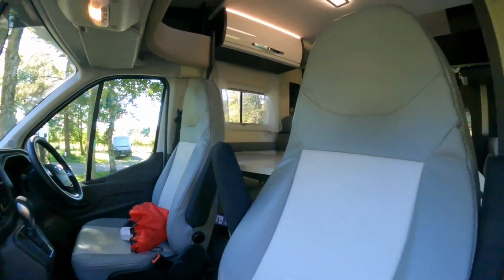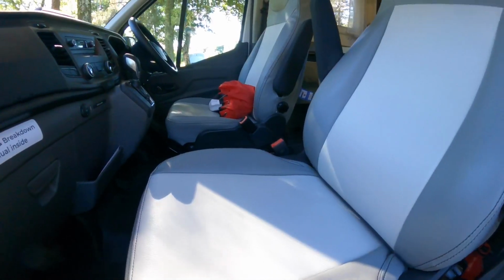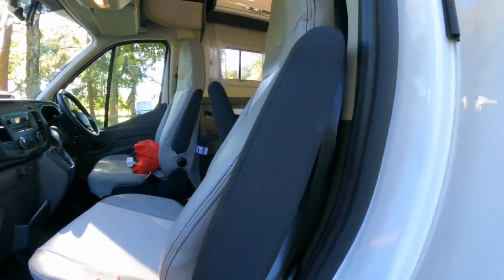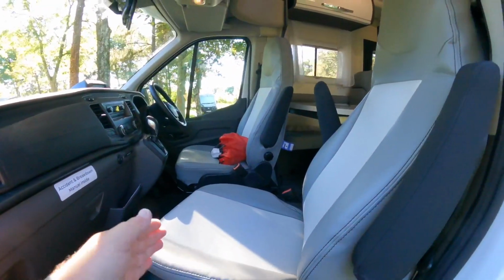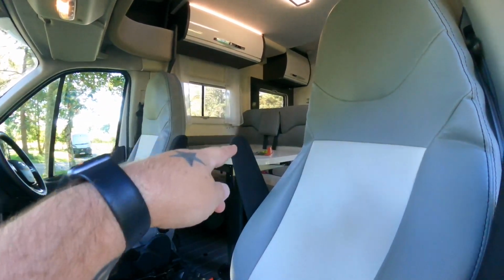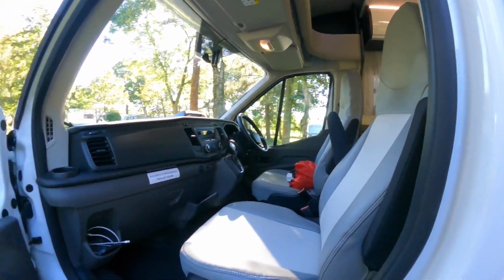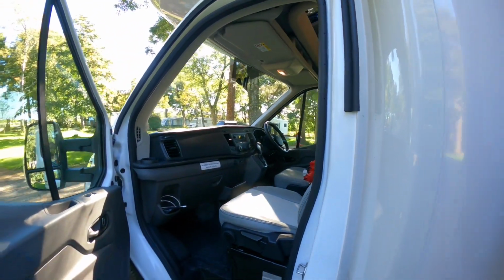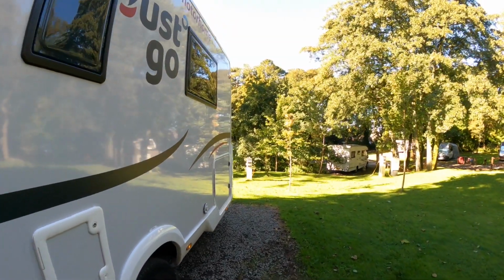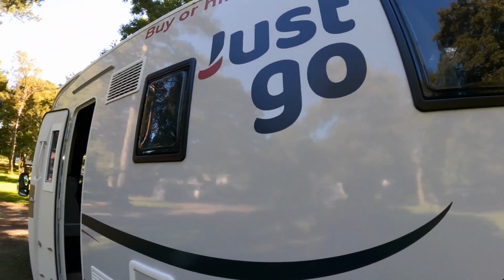It's very nice. Leather seats in here which swivel around. There's a lever underneath that you pull, and it just spins around. It's a bit of a faff because you've got to move it forward and backwards so it doesn't hit the side, and you've got the table in the way just there as well. So yeah, they spin around. They're very comfortable. Loads of storage bins inside there. It's a nice van. It's really nice. I've actually enjoyed driving it.